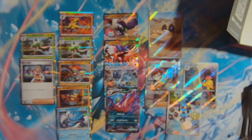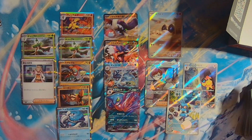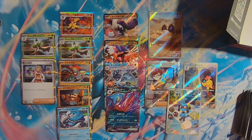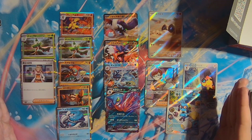This must be the seeding. It must be 4 EXs, a handful of holos, 3 ARs, and your guaranteed super rare, whether that be a full art trainer, a full art Pokemon, or a secret art rare of a Pokemon or trainer. But there we have it. This is what we got in this boost box.